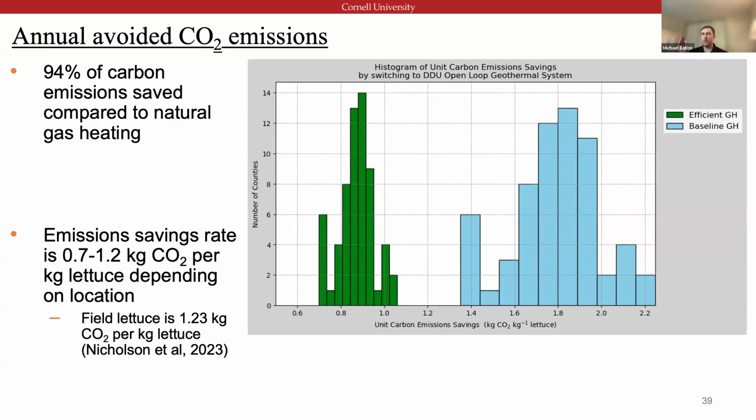And just as a reference point, field lettuce coming from California being delivered to New York customers, the kilograms of CO2 per kilogram of lettuce produced was around 1.2, just as an anchor point for understanding these numbers.